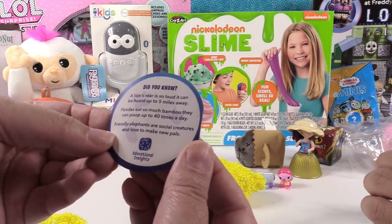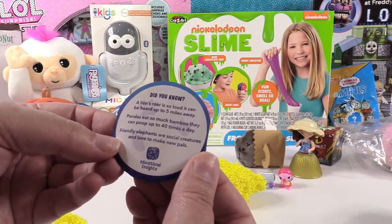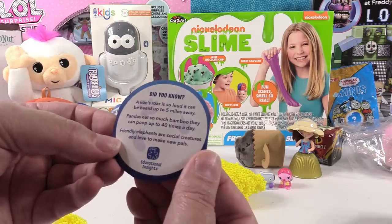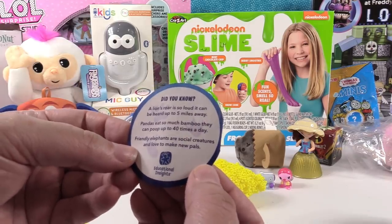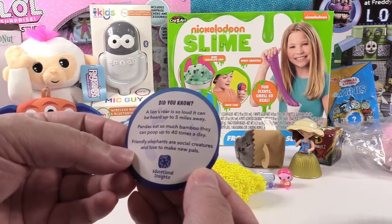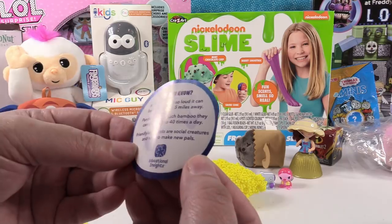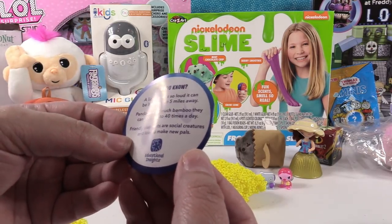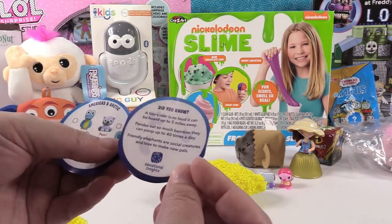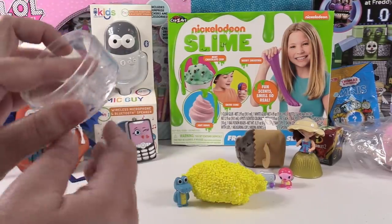Did you know that a lion's roar is so loud it can be heard up to five miles away? And pandas eat so much bamboo they can go to the bathroom up to 40 times a day. You guys, do not be the panda keeper. The panda keeper has a lot of work to do. Friendly elephants are social creatures and love to make new pals. So that's really cute that you get some information about different animals. You can learn more about them.